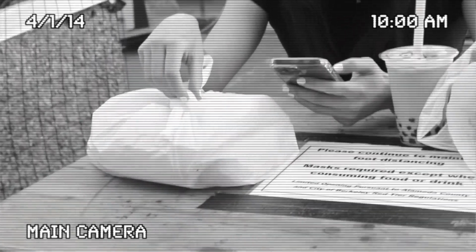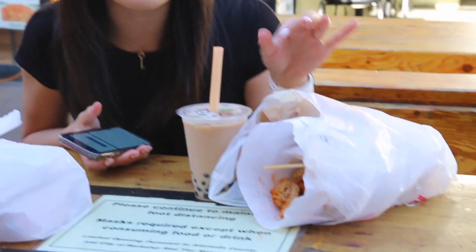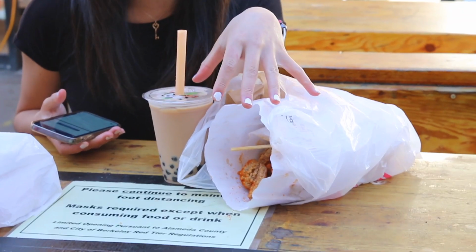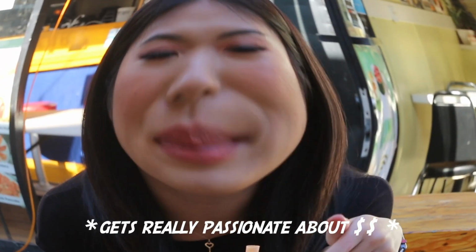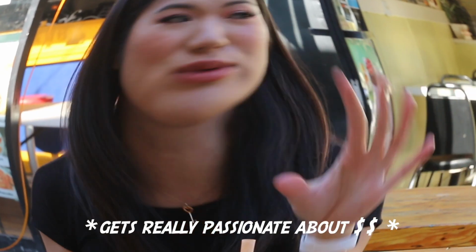Did they just tip themselves? Maybe take out incurs an extra charge. There's something fishy going on here. How is this total $15? It's a little bit of a scam. Okay, Boba Ninja, I would rate this place a 5 out of 10 for that, because this is kind of absurd for the pricing. This is a snack, an appetizer. An appetizer should not be $15. That's really expensive. Pretty mild piece.